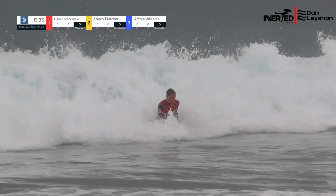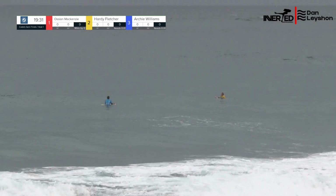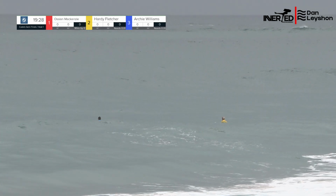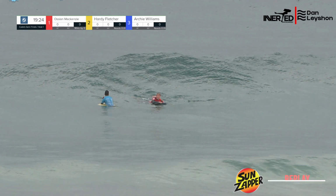There we go, the action straight away. Ocean Mackenzie starting off the heat. Pretty good start there. Really nice little combination for him in the first 30 seconds of the heat. Always good to get the ball rolling quickly. Good for the nerves and good strategy here.